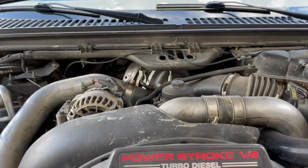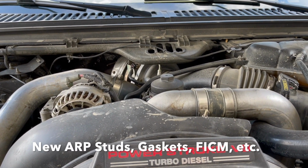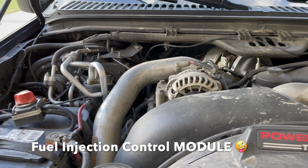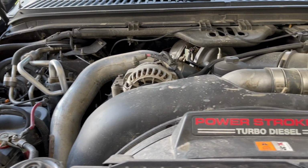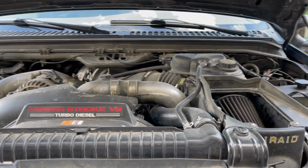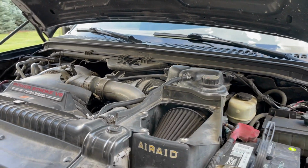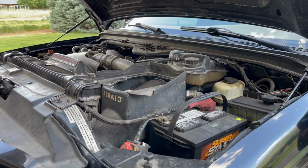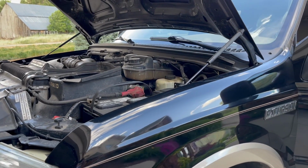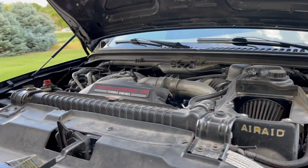This has had the ARP studs. It has a new intercooler, a new what's called FICM, fuel injection control management. Those tend to go out a little bit. This has all brand new stuff in it. Like I say, the guy spent about $8,000 on this engine, bulletproofing it. It's got the blue spring in the fuel pump, etc., to give it a little more snap. It's just, it's been very well taken care of. Miles are low, and of course the motor was just bulletproofed in the last about 2,000 miles. So that takes away a lot of the problems.